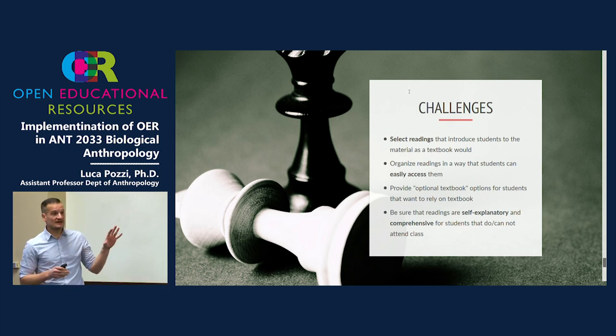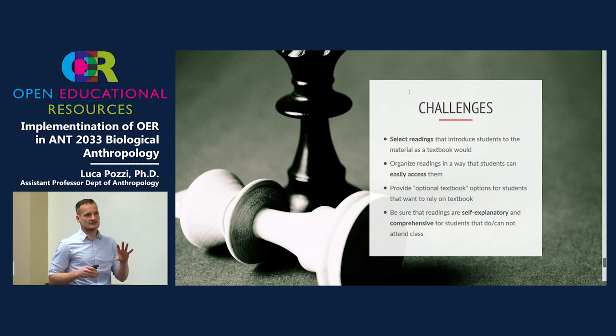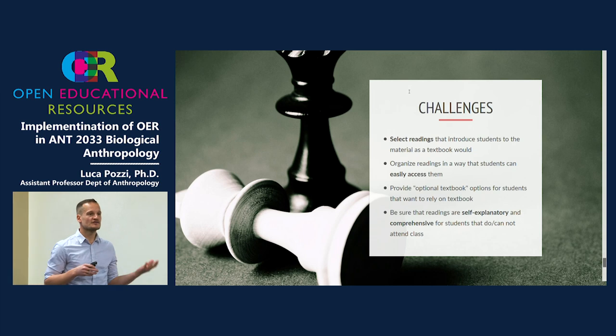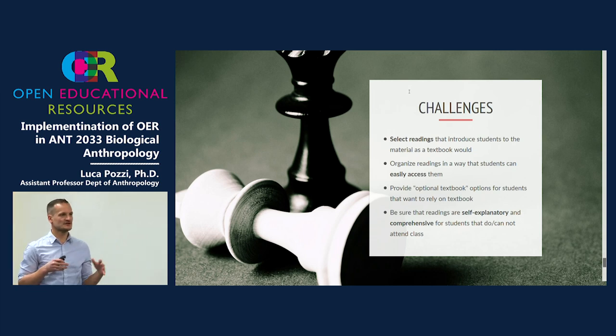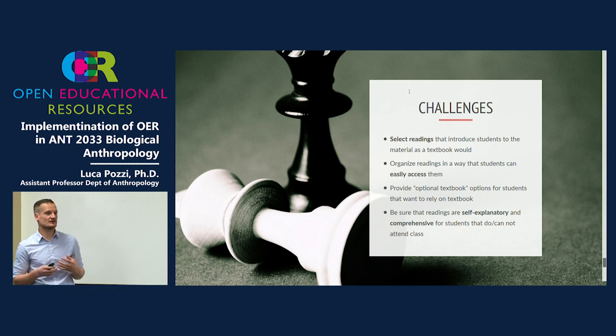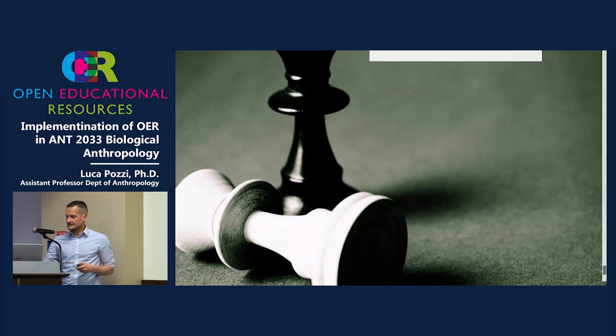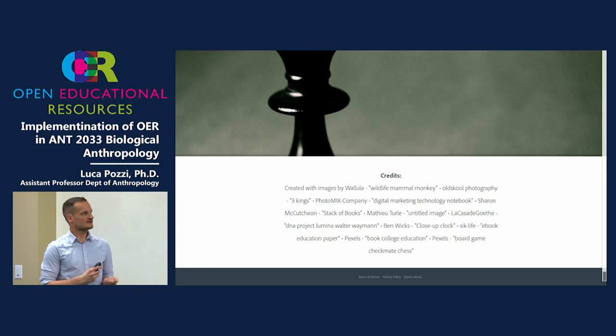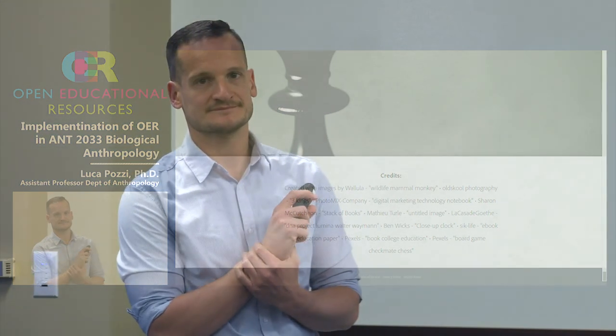One of the benefits, though, is that I could really tailor my readings based on what I was actually teaching. Sometimes textbooks just cover a lot of things that we don't necessarily cover, that we don't think is necessary or we want to skip. I could select readings that were really specific based on what we're reading, and so create my own personal textbook in that way. And so this is pretty much what I have to say about biological anthropology. If you have any questions, you're welcome to ask.